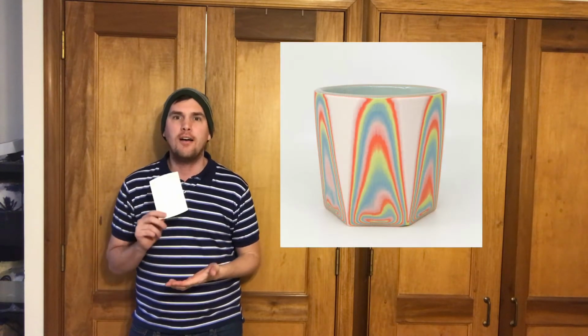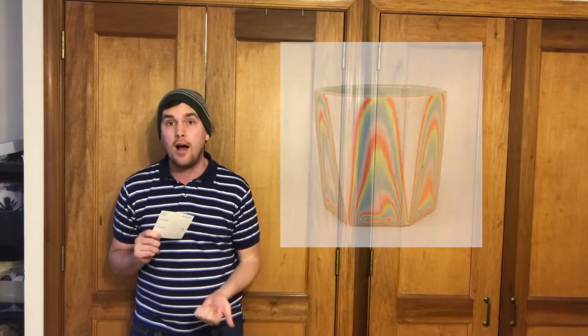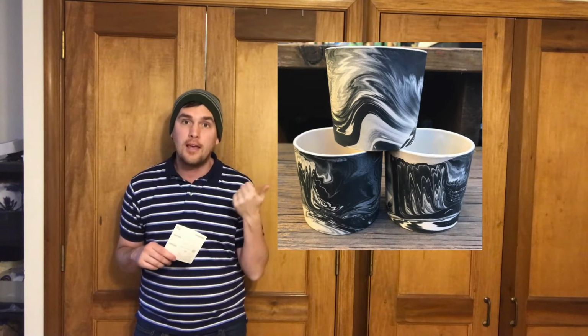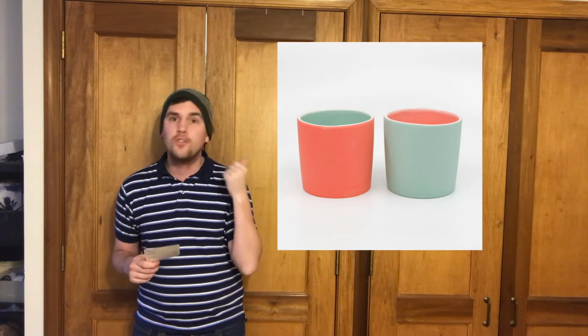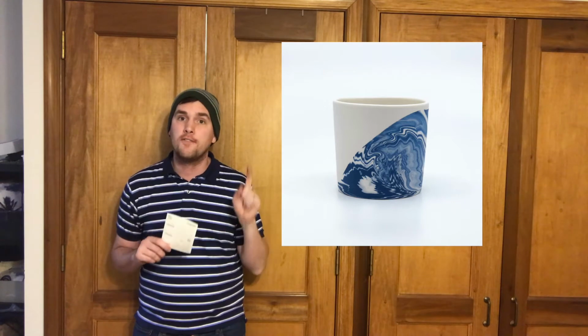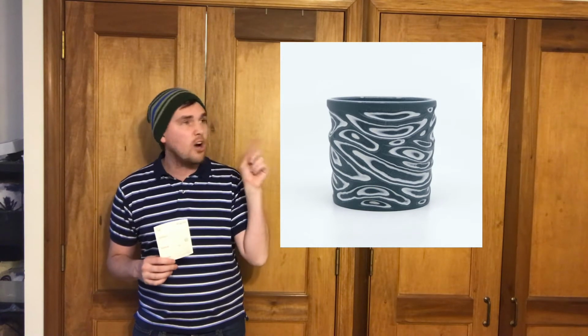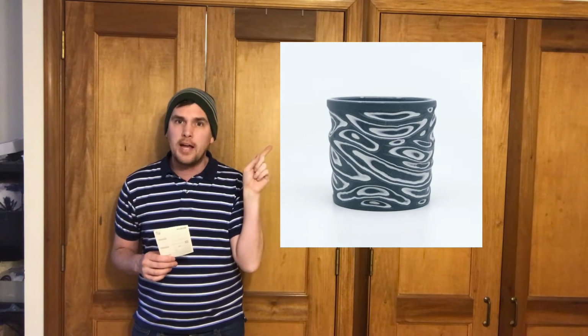So first we have this rainbow cup. Now, I'm going to have several of these going while I'm talking about his work because you'll see this one right here. It's black and white cups now, marble cups. And then we have these tumbler pink and blue cups. If you look at all these cups, and then here's another one, the wave, you start to see cups, cups, cups. He's got a very rhythmic kind of uniformity to him. And then he's got these carved ones like this one right here, this black and white one.